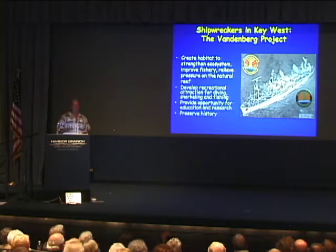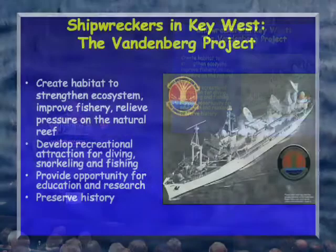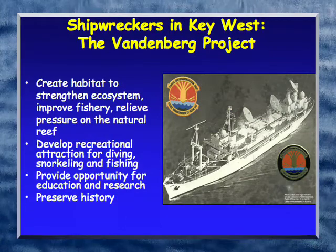The most recent artificial reef is the Vandenberg project off Key West. Now the divers down in Key West didn't want to be outdone by Key Largo. They wanted an even bigger ship. So they got the Vandenberg. It's 10 feet longer than the Spiegel Grove, 520 feet.